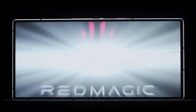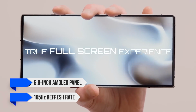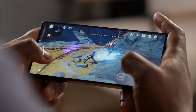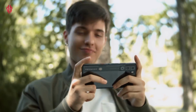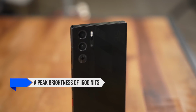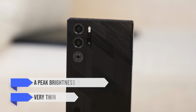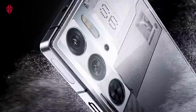For the display, you get a 6.8-inch AMOLED panel with a 165Hz refresh rate, similar to the ROG Phone 8 Pro. It's incredibly bright, with vibrant colors and deep blacks. The touch sampling rate is also top-notch, which means you don't miss any inputs while gaming. It has a peak brightness of 1600 nits and very thin bezels. Unfortunately, the razor-thin bezels and completely flat sides mean that it's less ergonomic than other phones.